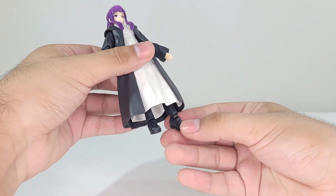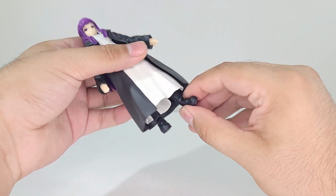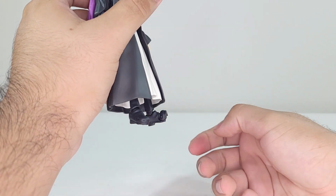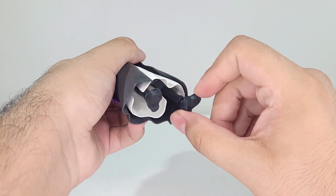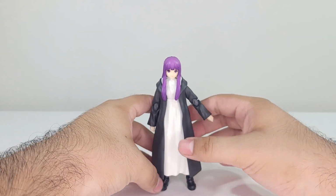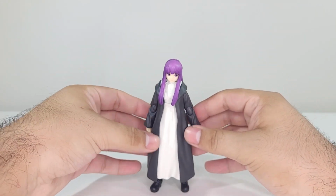Foot, you have a hinge, and of course you can swivel it, pivot it, however you want. Actually, not much pivot. Interesting. And then of course a toe hinge. So not the greatest toe hinge. It's very weird how they did this one, but it works, I guess. I don't think you're gonna put this character in toe hinges or tippy toe poses a lot.